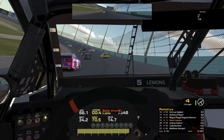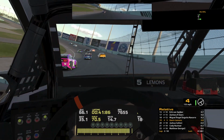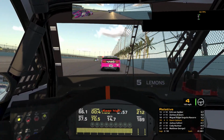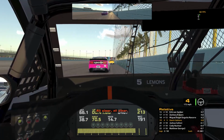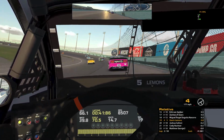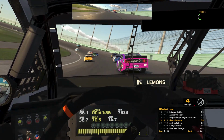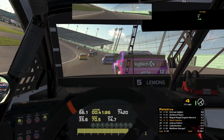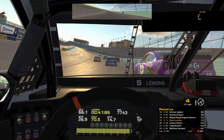Still there. Homestead, not typically a track I'm very good at. Stay high. All clear, all clear. Especially in the Cup cars. But we'll see what we can get done. I did have a really good race here when I ran NIS earlier this season.